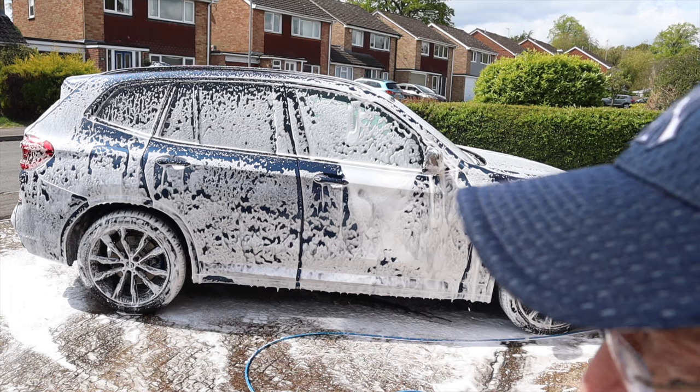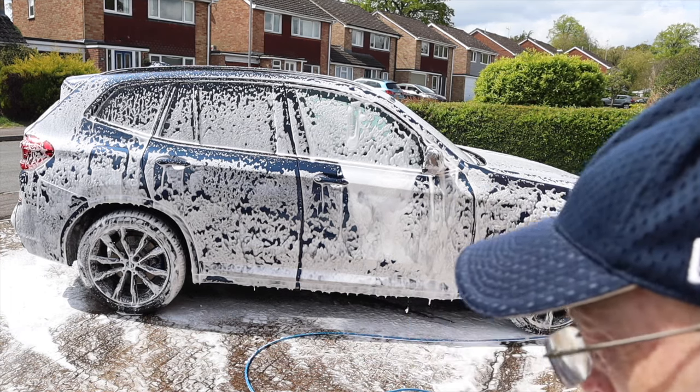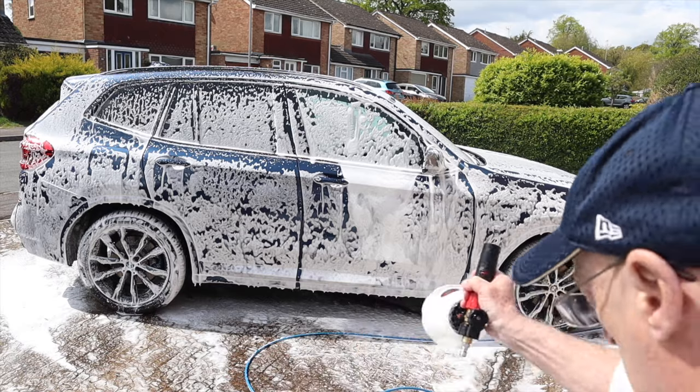Don't forget, after you use your multi-sprayer and your foamer and your snow lance, always rinse them out before you put them away.